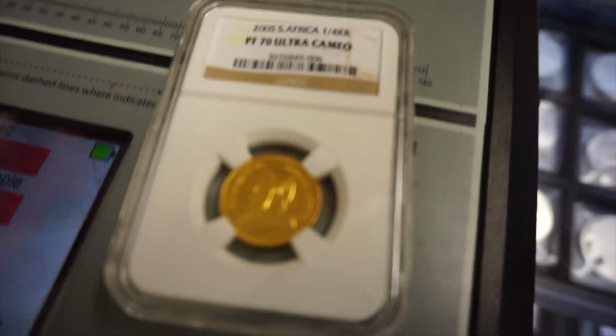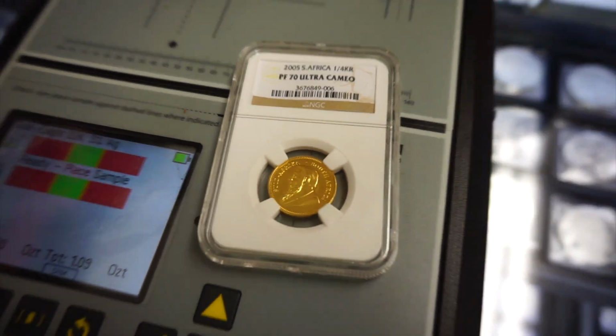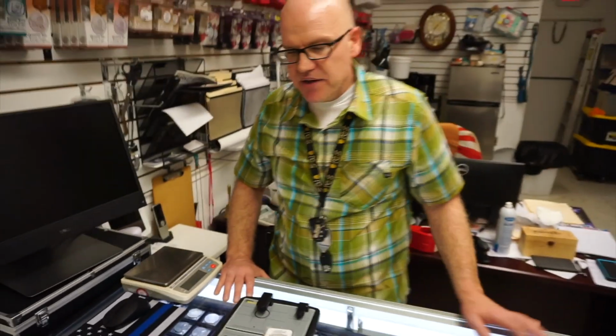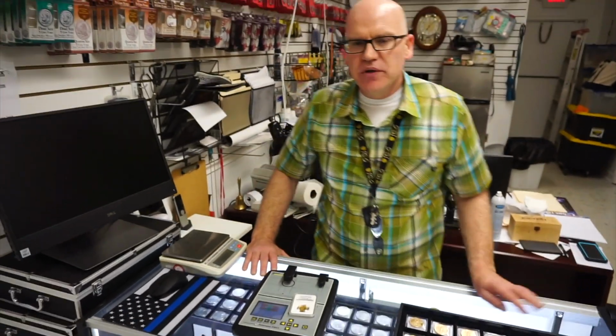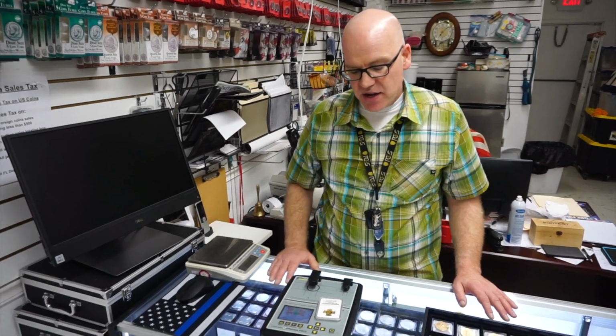This is a 1/4 ounce proof Krugerrand in a fraudulent NGC slab. Wow. Okay, this coin looks pretty good. Now, a lot of the fake gold that we see is actually foreign coins or private bullion. Why? Because they're less common, and it's harder for the average person and average dealer to visually identify it as a fake. We don't get a lot of proof Krugerrands, especially 1/4 ounce proof Krugerrands. It's not a common coin for us.